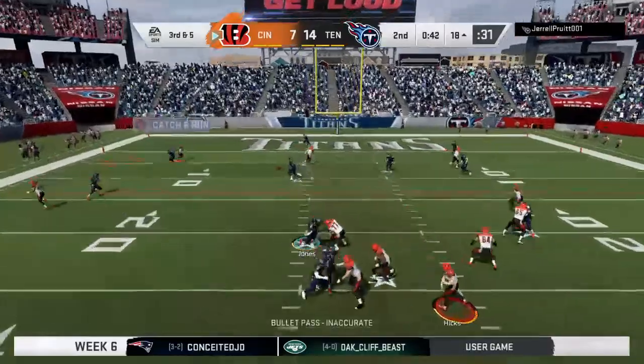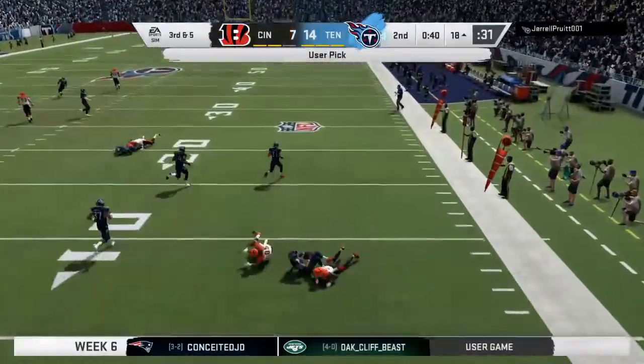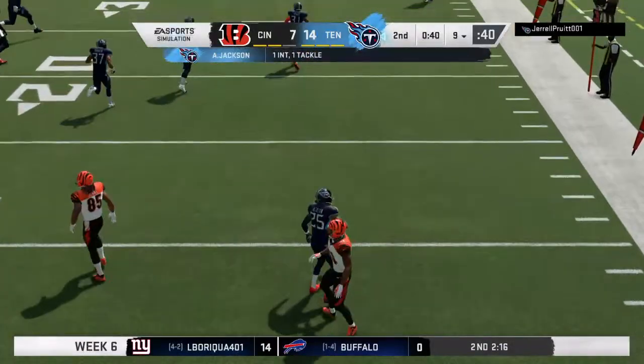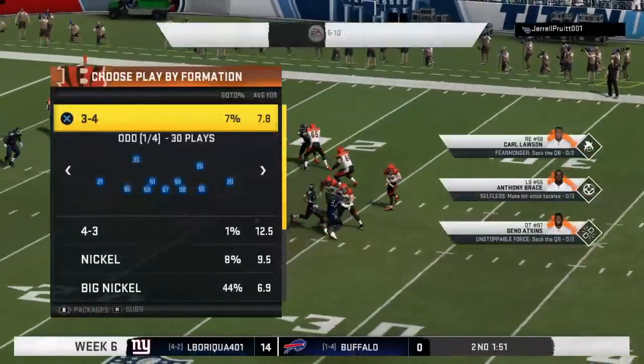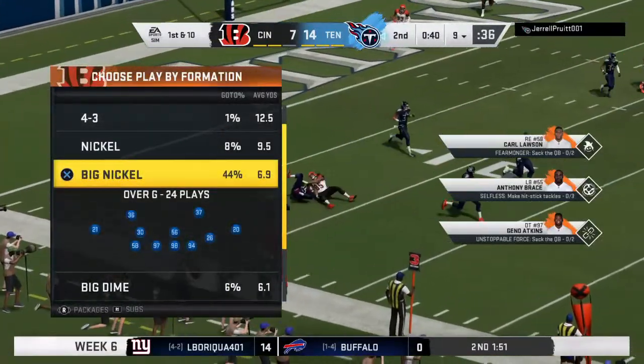From the gun, Hicks. Into a double team, and it's intercepted. Picked off by the USC man, Adoree Jackson. And a big turnover there as his guys will get the football back.